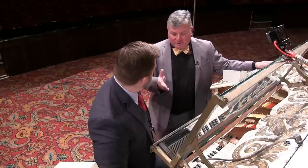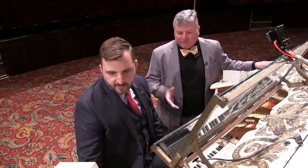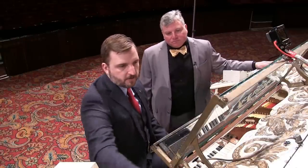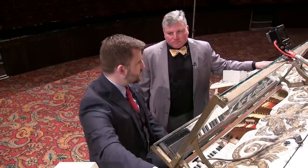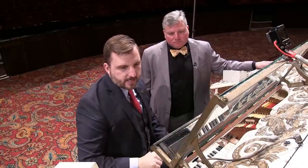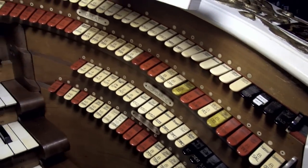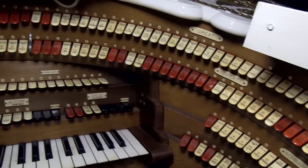Well, we have some other flutes. Those are the tibias, a stopped flute. We have some open flutes in here as well. Absolutely. In fact, the organization of all the colors here just tells you what type of pipes they are. So the white tabs are all flue or whistle pipes. The red tabs are all reeds, with the exception of the yellow. Here, the yellow is Celeste. We'll talk about that in a minute.